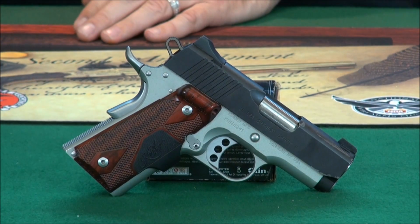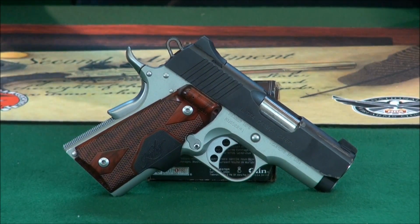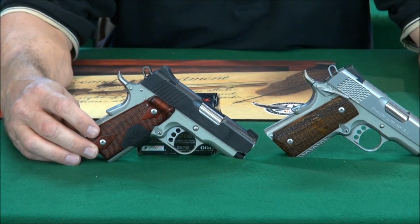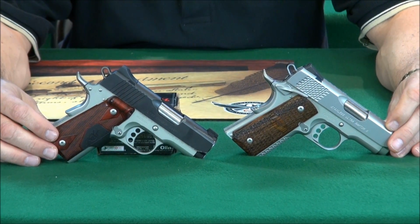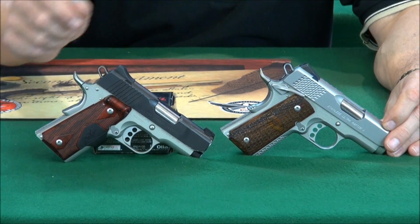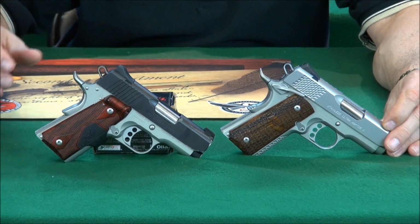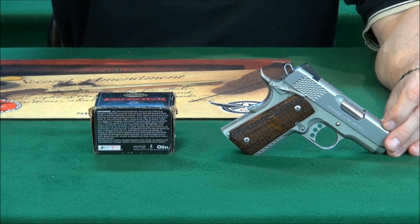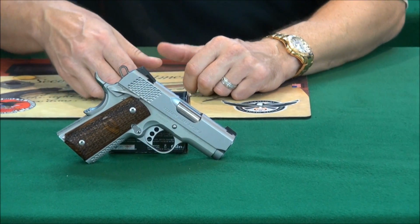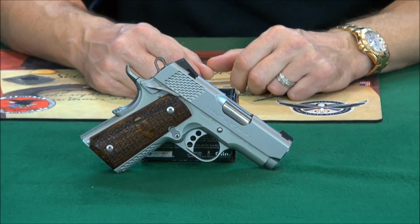The best two shooters in the group, to me, are these two right here. These two 3-inch Kimbers, the Ultra Raptor 2 and the Ultra Crimson Carry 2. This one and this one are my two favorites, and my favorite of the whole entire group has to be, bar none, this one. That Raptor is something sweet. So there you have it.